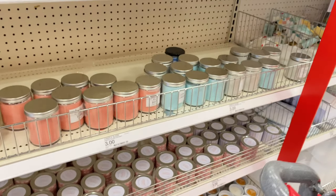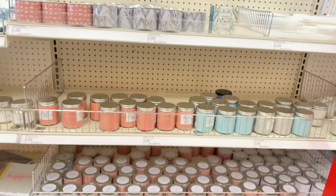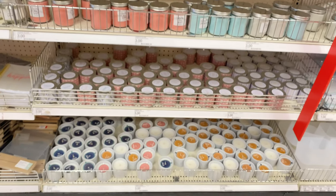And here are some more candles they had. They had a ton of candles out. I don't think I've ever seen my Target with this many candles in the dollar spot.